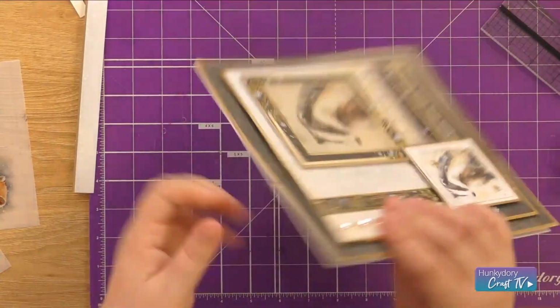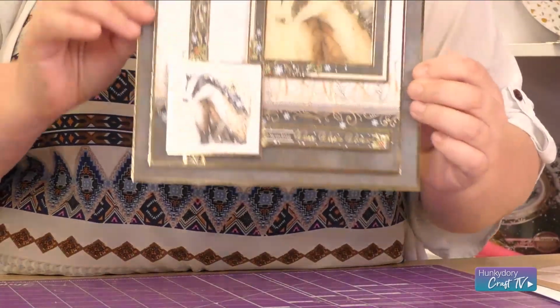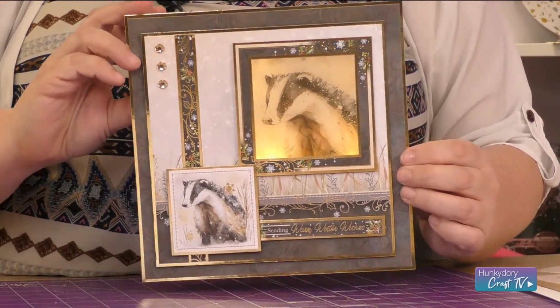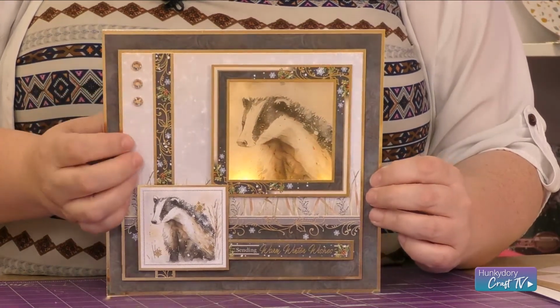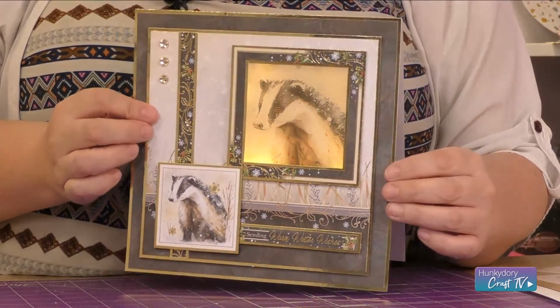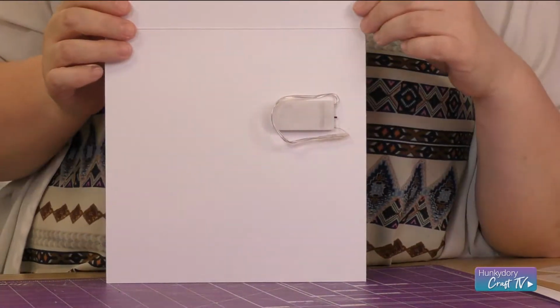Right, you ready? Yes. Ready, steady. Ta-da! Woohoo! Oh, that is so beautiful. We have so many studio lights in here as well. It looks even better in normal natural light. Oh my goodness, Kat, that looks so fabulous. And just look at the back. That's all we're left with.